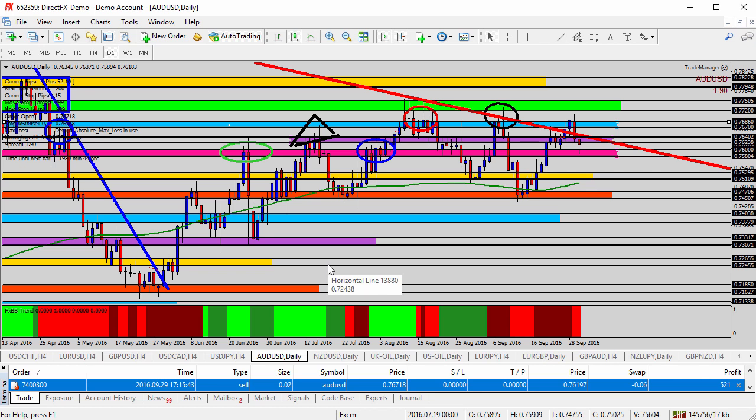As you can see, I only have 0.02 lots left. Started with 0.05 on the trade, but now 0.02. Started with 5 lots, now 2 lots. So we've closed some of the profit, still sitting 52 pips of profit. So not a bad trade opportunity there.